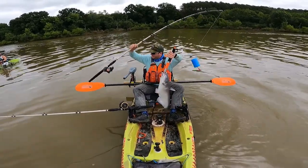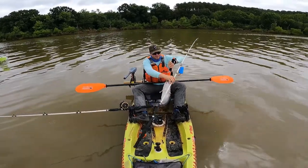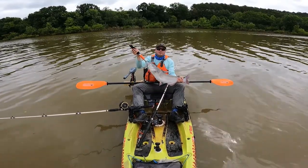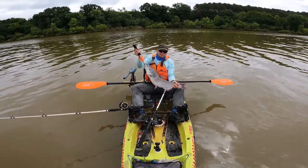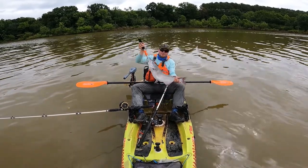Not bad. Not bad. The biggest one you caught today. Yeah. There we go, guys. 8.5-pounder came on that chicken, suspended a foot under the bobber in 3 foot of water.